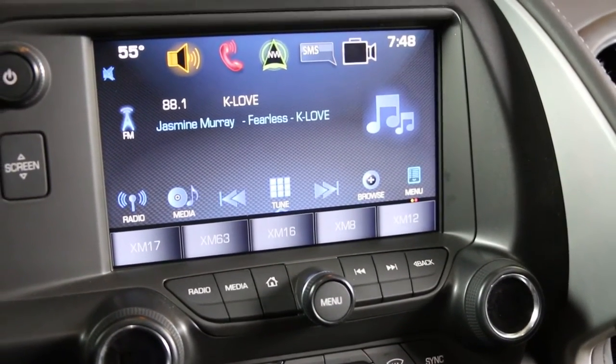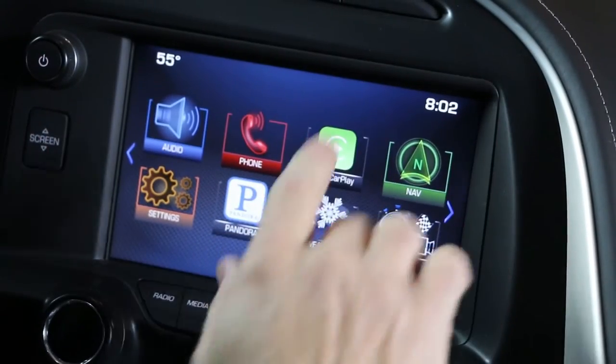So stepping back, the MyLink system is actually General Motors' infotainment system that is installed in many of their current models. I believe that MyLink actually was installed for the first time in the 2012 model year. It came with two different size screens, a 7-inch and an 8-inch. And in the 2016 model year, Apple CarPlay was introduced and added to the MyLink system.